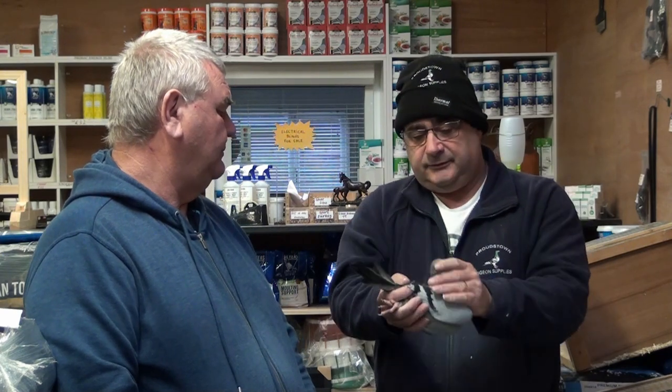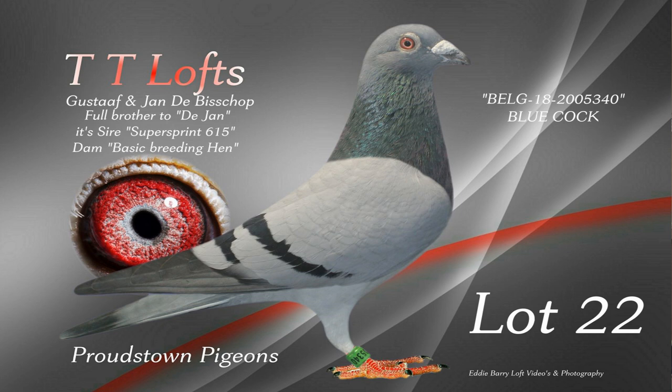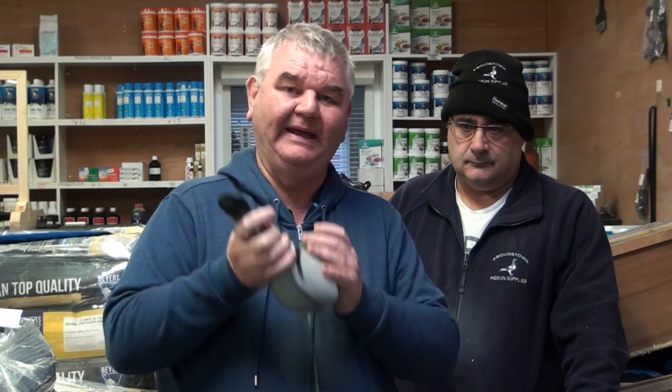He's a real, real nice pigeon as well. Yeah, well, he's a full brother to a national winner. Yeah, if you want to have a look at him, Gerry. Yeah, a beautiful cock as well, a full brother to one of Jan de Bisschop's famous pigeons. This pigeon in my hand, who's going in the sale, is a full brother to that national winner, and he's coming down from the 615 and the old base hen.